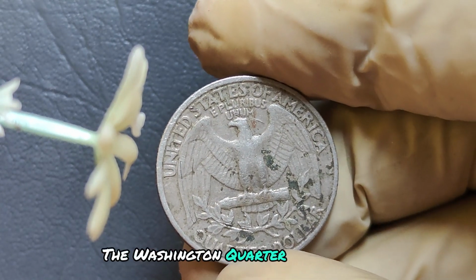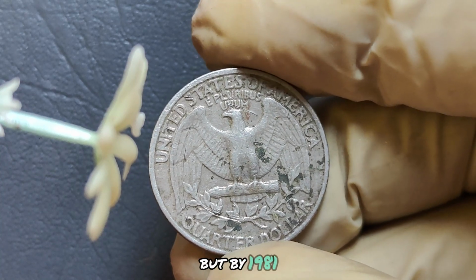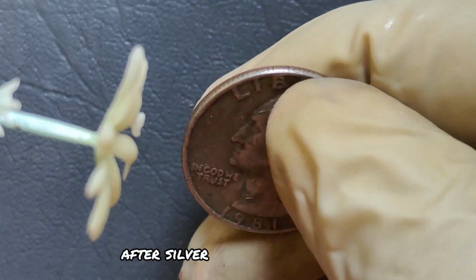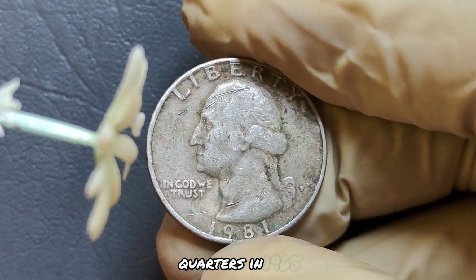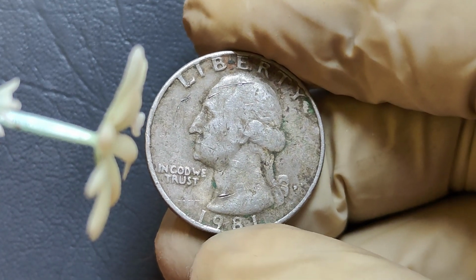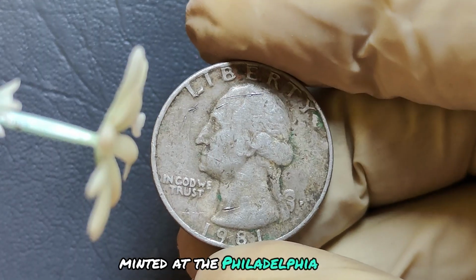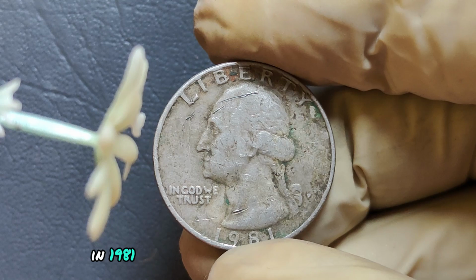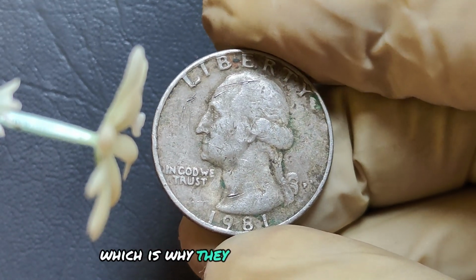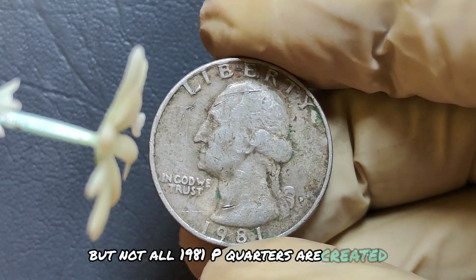The Washington quarter has been a staple of American currency since 1932, but by 1981, the quarter was going through some interesting changes. After silver was removed from circulation quarters in 1965, most were made with a copper-nickel-clad composition. The 1981 P quarter is one such coin, minted at the Philadelphia Mint. In 1981, over 600 million quarters were minted at the Philadelphia Mint, which is why they carry the P Mint mark. But not all 1981 P quarters are created equal.